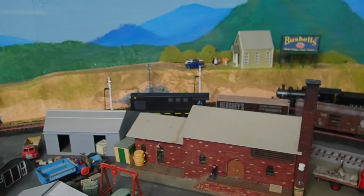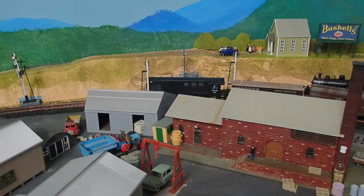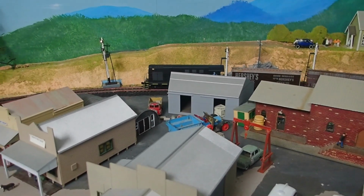This time we're filming from inside, but my sound effects are running in the background here, so don't be surprised if you hear a few funny sounds.